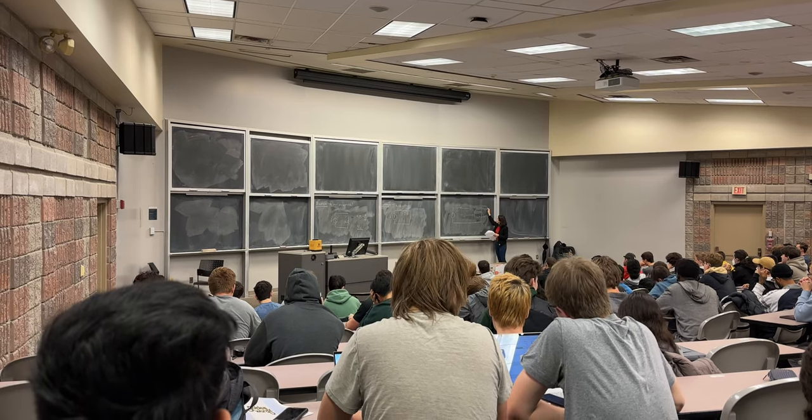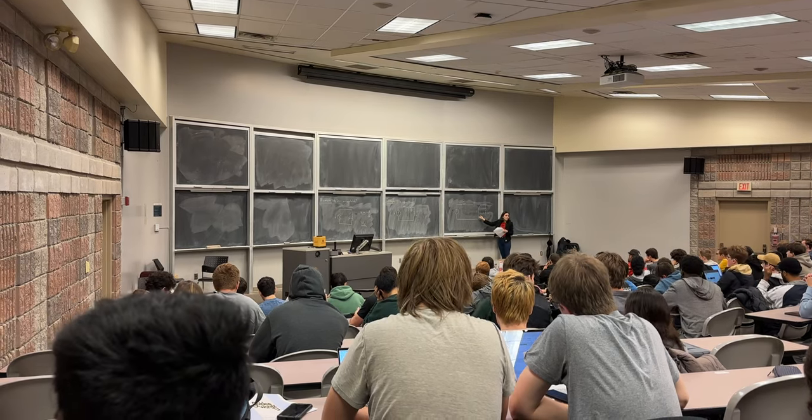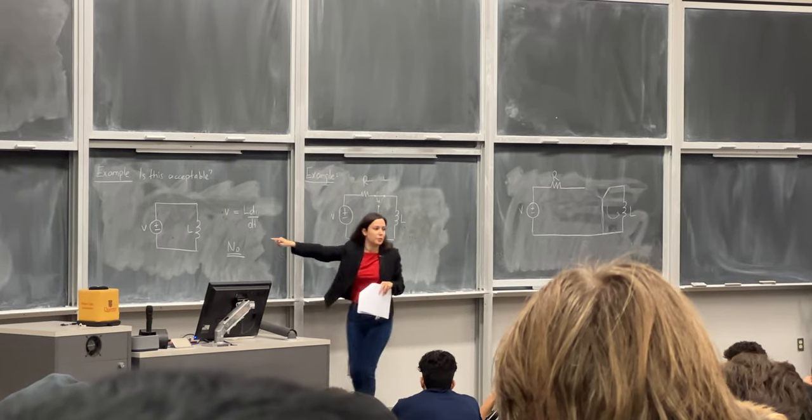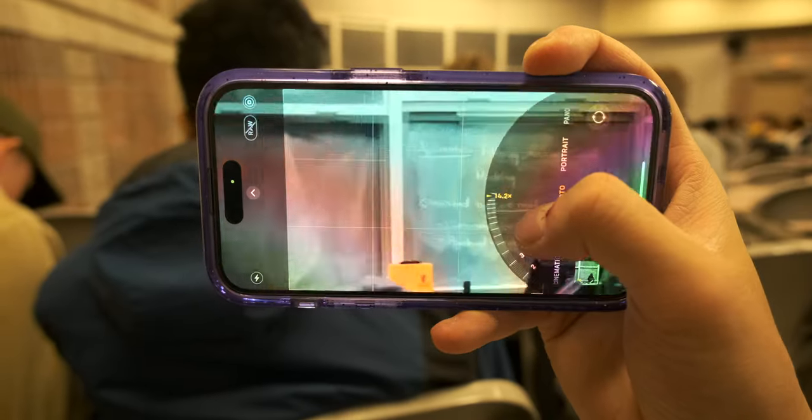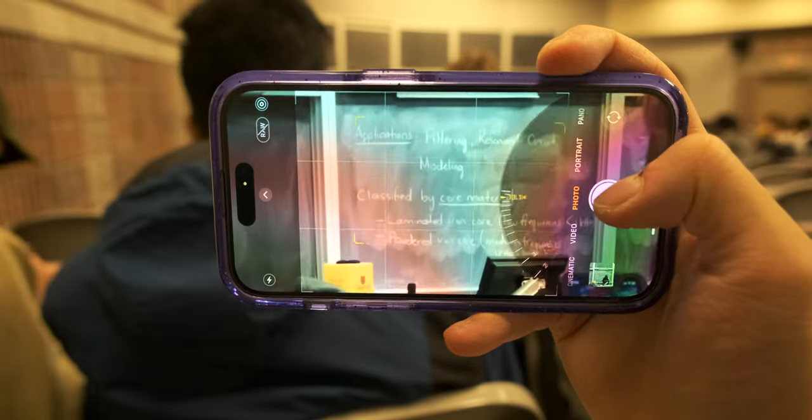Starting off our day, we have electric circuits as our first lecture of the morning. And in today's lesson, we're learning about the theory behind inductors and capacitors and how they work. Having a 3x optical zoom lens in your pocket does really come in handy when you can't see the board.